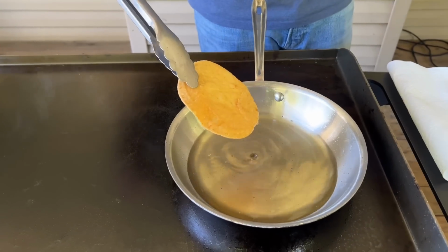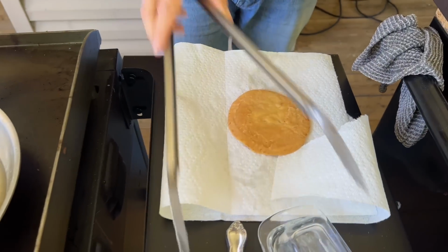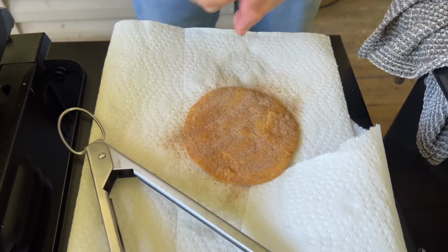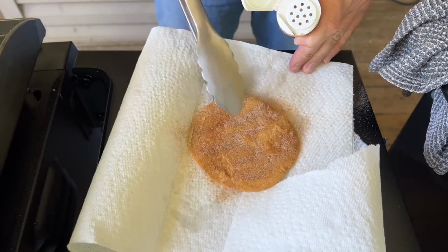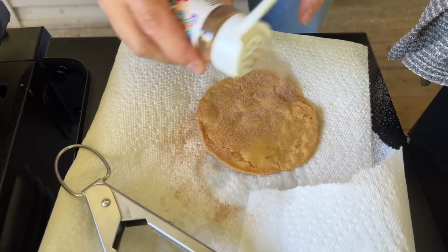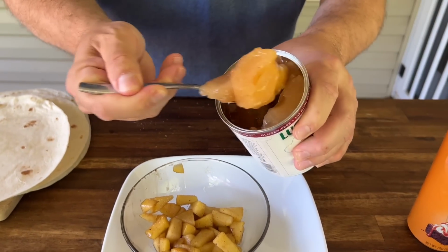All right, it doesn't take long. You guys can see we got some nice golden brown right there. Quick flip, and hit it with that cinnamon sugar. And then same thing on this side. See how it's just a little bit moist from that oil? Just like that.